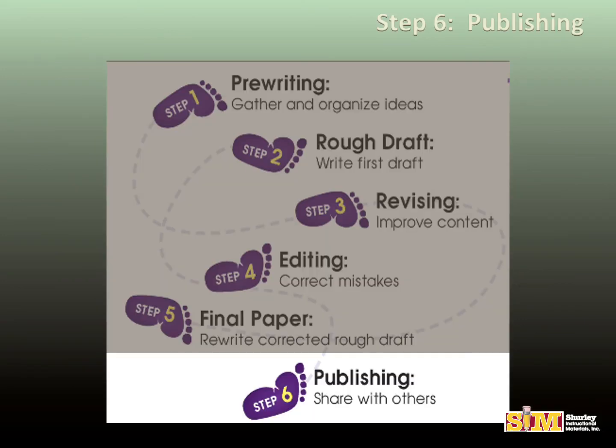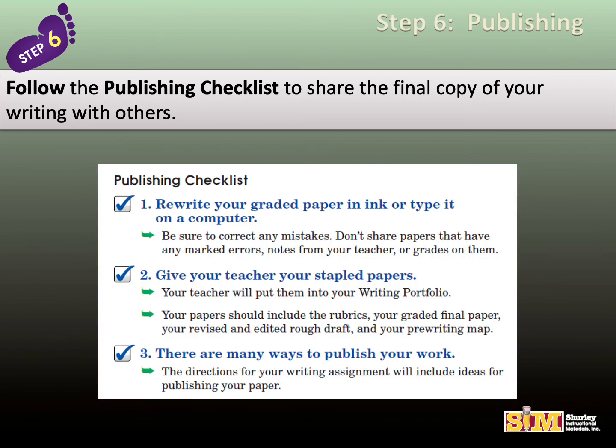Now it's time to take a look at the 6th step in the writing process, publishing. During this step, students will share their writing with others. The publishing checklist will help students know what to do in order to share their writing with others. They learn to rewrite their graded paper in ink or on a computer, give it to their teacher, and wait for the teacher to decide how the writing assignment will be published.